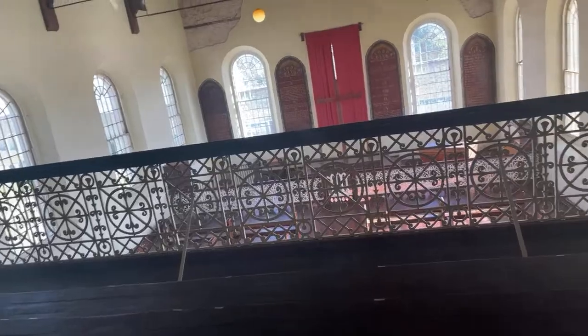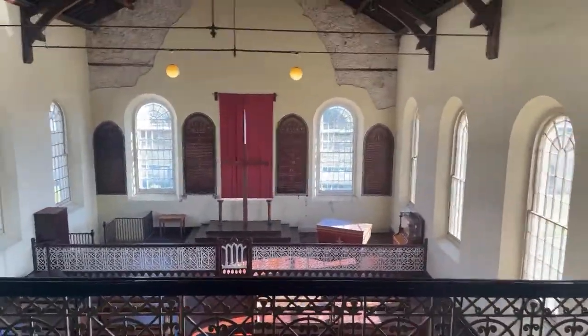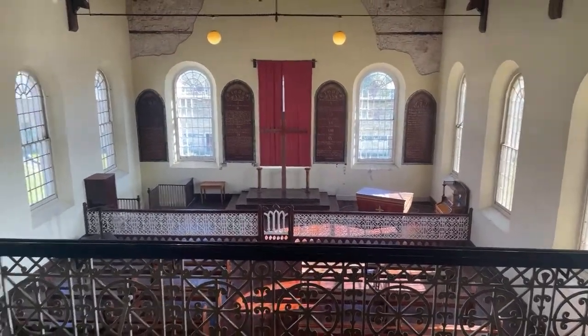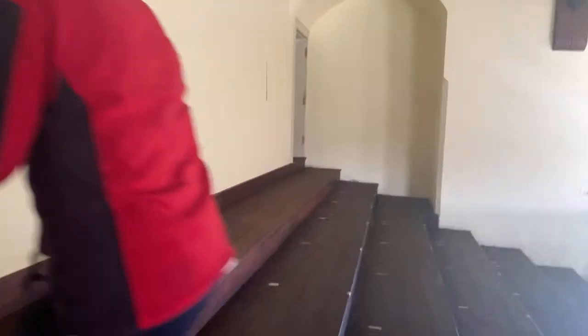Let's go a little way. Come on. Okay, let's go to the other part. It's the church, in the prison church. It smells so old here. It's timber. It's jarrah.